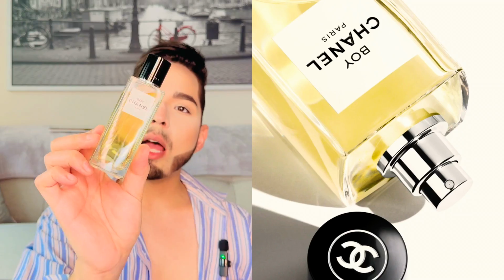Starting off with packaging, here is the box, and I actually have the original one, but mine is torn up because I had it taped. This is the original box that it came in. It's exactly the same. They haven't really made any updates or changes to the cartonnage, which is the box itself. And in fact, I think they're really cheap boxes. I mean, Chanel, we are paying a lot of money for these fragrances. I get that the juice inside is good quality, but come on, we need better packaging. This is terrible.